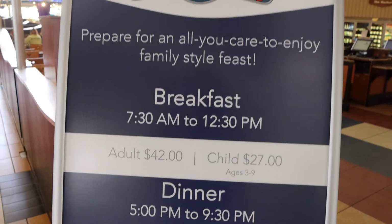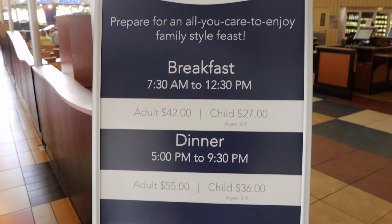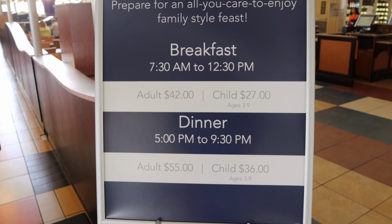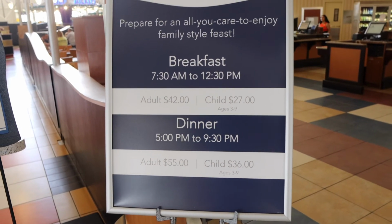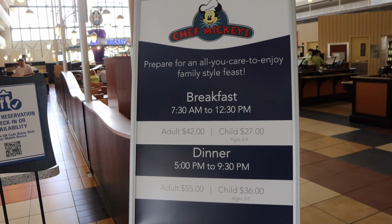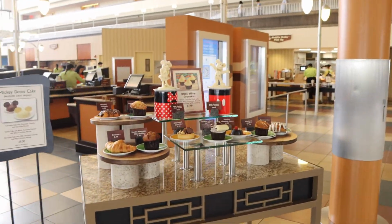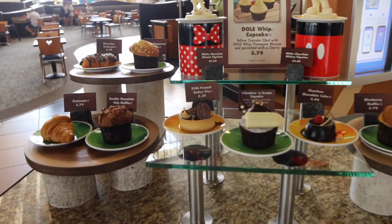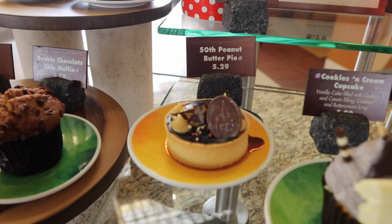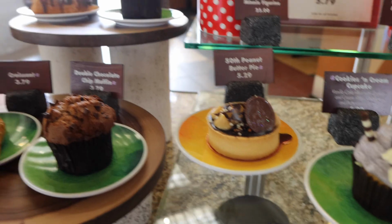But they do breakfast, dinner, no lunch, but you can see it's pretty pricey. So I'm thinking, yes, the characters are there because that's pretty pricey for family style. And usually that means that there are characters. So, here's their 50th stuff. It's hidden over here. The 50th peanut butter pie. That sounds really good. I like peanut butter.